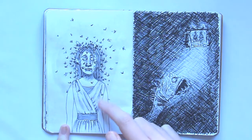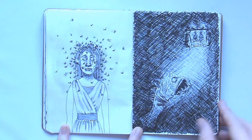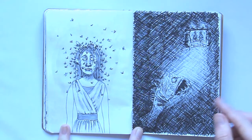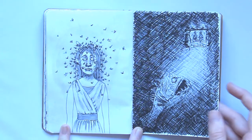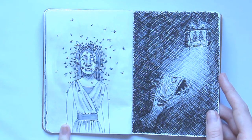I'm not sure what the reason was why I didn't. This one's based on Deep. It's pretty self-explanatory. I quite like the horror look that this one's going on. It's a really textured image as well. It's definitely one of the most atmospheric drawings I've got in this sketchbook.